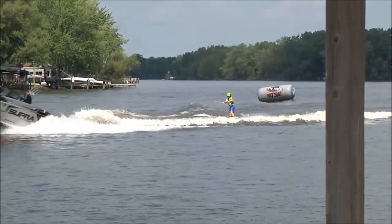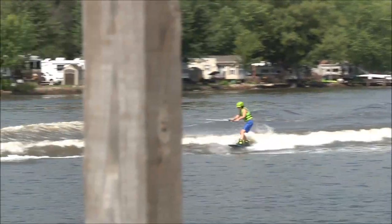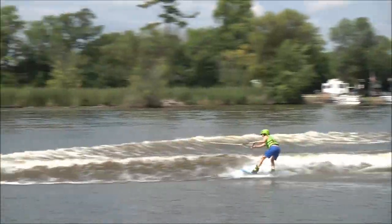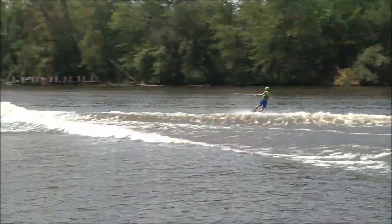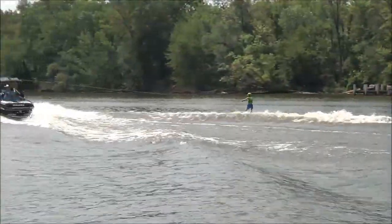And Ryan Will is coming back in for his first pass. He's carving around, doing some butter slides on the lip of the wake. Good job, Ryan. Now he's going to be coming back in on his toes for a big toe side one wake 180. And he just did another 180 as he was going outside the wake. Awesome job. And some big ollies from Ryan Will.